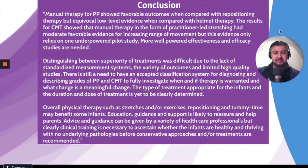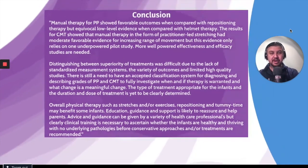Okay, and then to finish off our lecture here: overall, physical therapy such as stretches and/or exercise, repositioning, and tummy time may benefit some infants. Education, guidance, and support is likely to reassure and help parents. So make sure that you use it. Advice and guidance can be given by a variety of healthcare professionals, but clearly clinical training is necessary to ascertain whether these infants are healthy and thriving with no underlying pathologies, because you do not want to miss anything when you deal with kids, before the conservative approach or treatments are recommended.